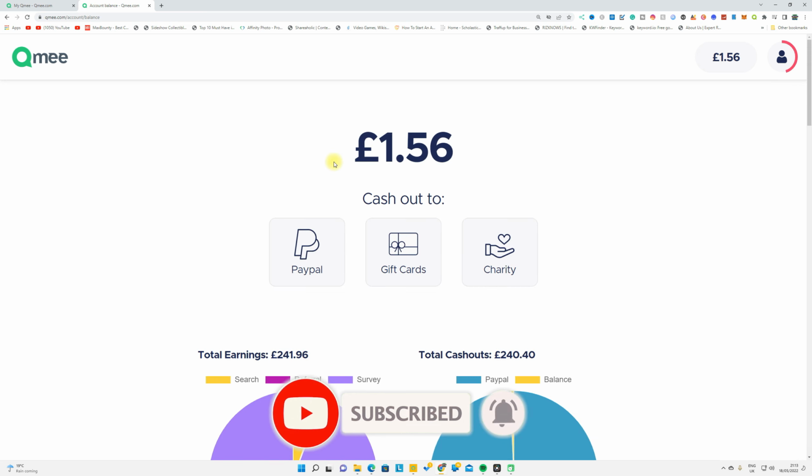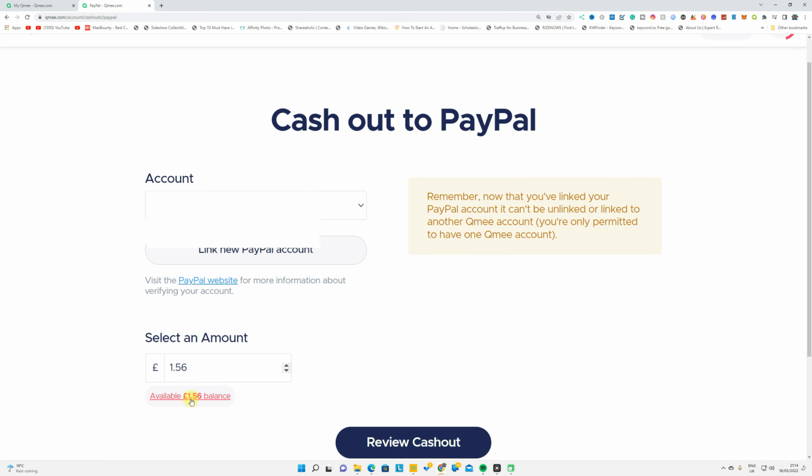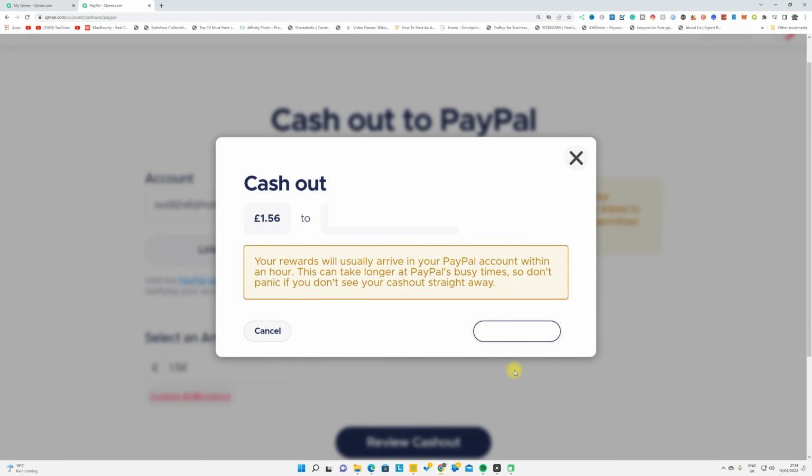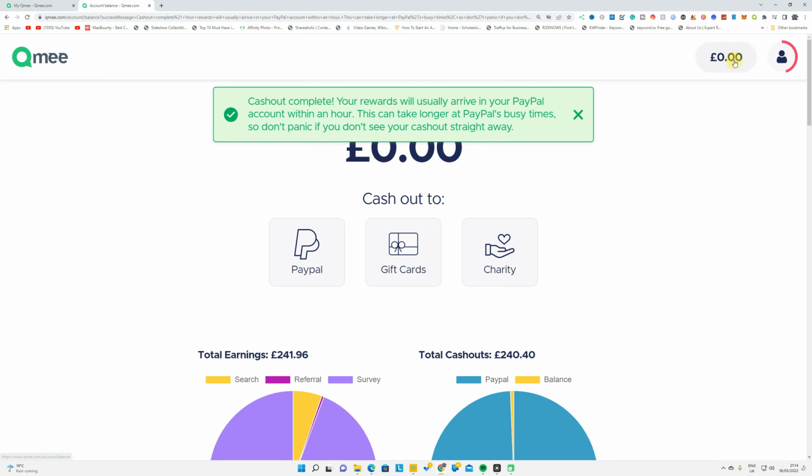Now I'm going to show you the payout method live. So this is my balance. Click PayPal. This is where you're going to put your PayPal address. You can type the amount or you can click available balance. Then you're going to click review cash out and you can confirm the cash out. That's it. My balance became 0 and I can open my PayPal account. I can show you the payout, guys.